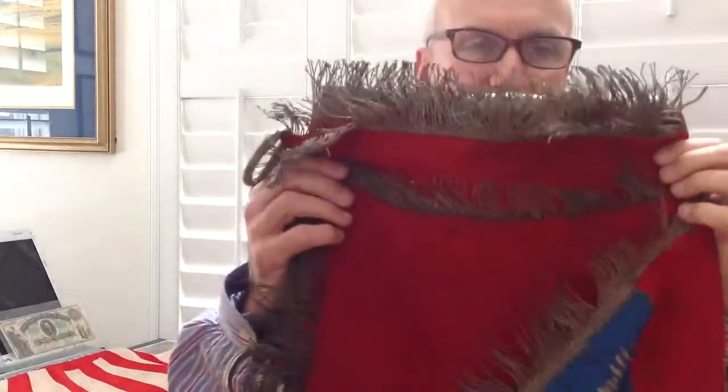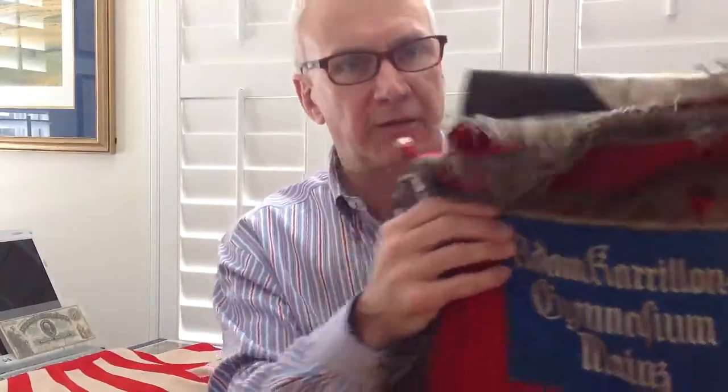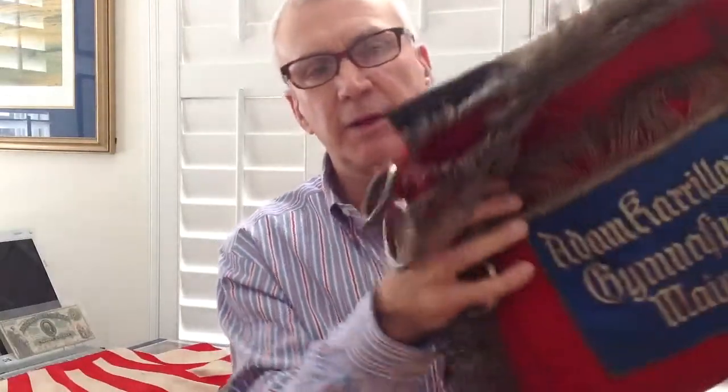Speaking of political, I won't open this up, but a really nice NSDAP political standard. All the rings are intact and complete with the fringe. This one is to the Adam Carolan Gymnasium in Mainz, which is a political school. Really nice piece. That'll be on the update coming up.